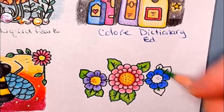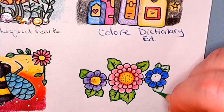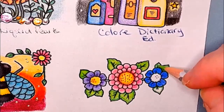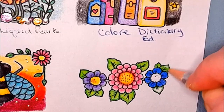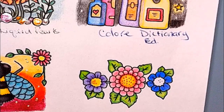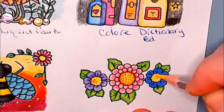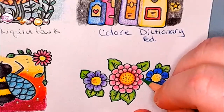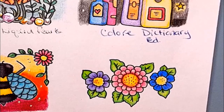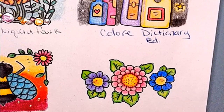Now, of course, we are going to use a blending pencil on this just to show you how well it blends with the blending pencil. And then we will do a bit of a background as well. Now, I forgot to do the center of this flower. And the connectors. And there we go.